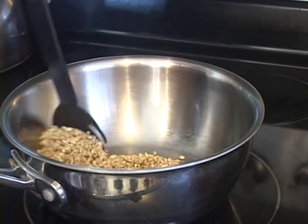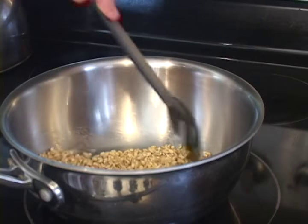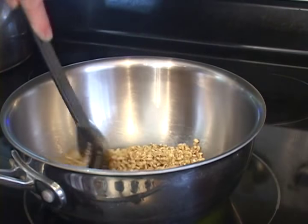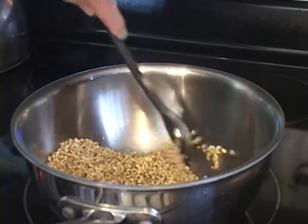And then when it's done, I can put either my water or my broth in here. For barley, it takes about 3 cups of water or 3 cups of broth to cook the barley. So that's what we'll be doing after we dry roast.